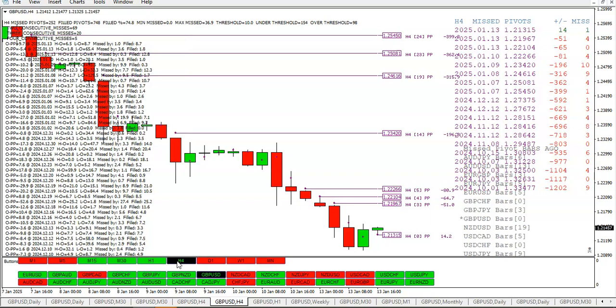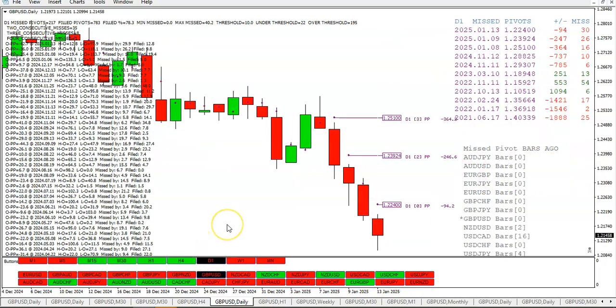But I'm sure pivot traders are out there salivating, saying, look at all that. It's going to come back and fill those things. I just got to look for trade opportunities to be taking longs to go back up there. Yeah, well, we've got 3 missed pivots so far this year: the 8th, the 9th, and today. And the one on the 8th, we're 366 pips below it. So it might take a while to take out these pivots. Right.